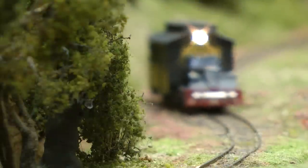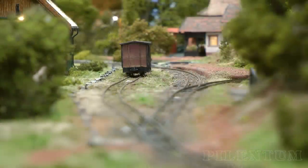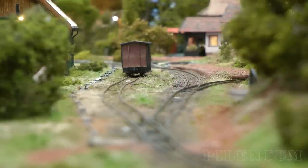On the two narrow gauge lines, some little model trains run on two independent loops. Mostly, there are rail cars for passenger traffic running between the small villages.